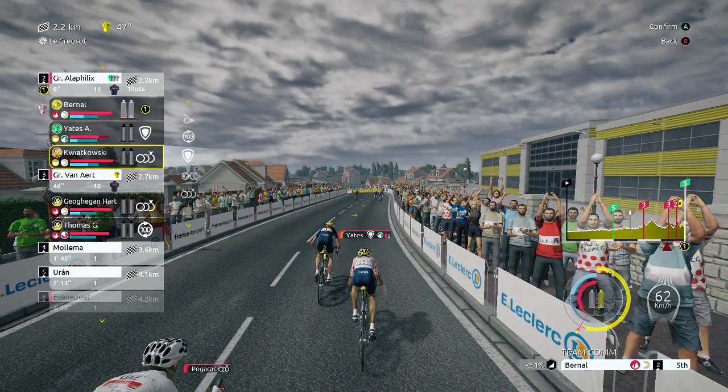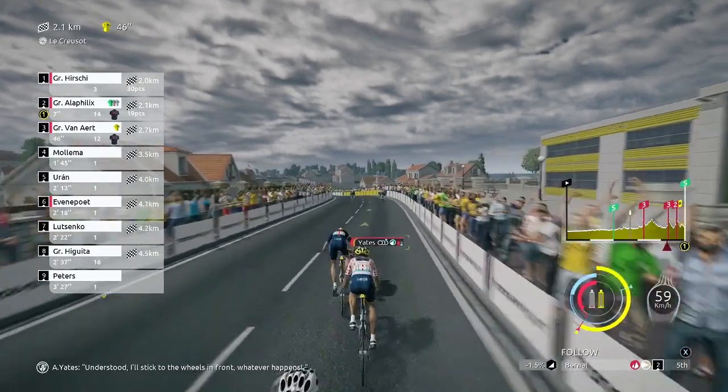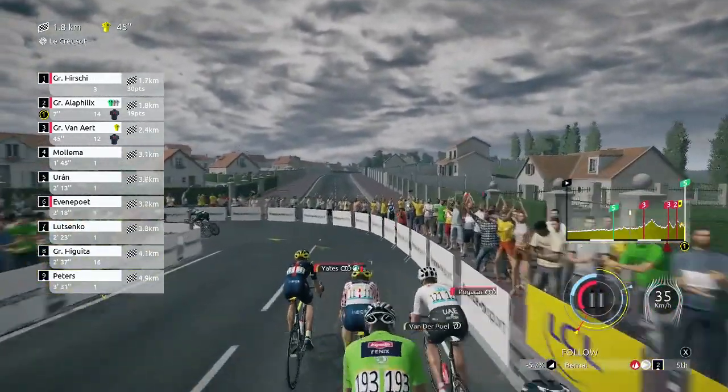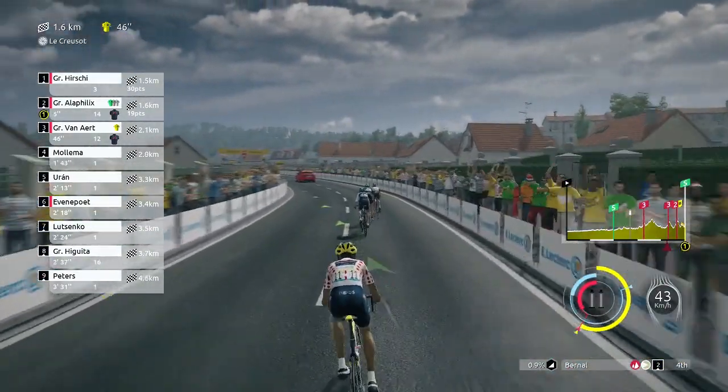Yates might drop back a little bit. But we'll get him to follow attacks. Get Yates to persist without limits. See how far he can go here. That's my thinking. Don't screw up the corner. Just 1.5 kilometres to go.